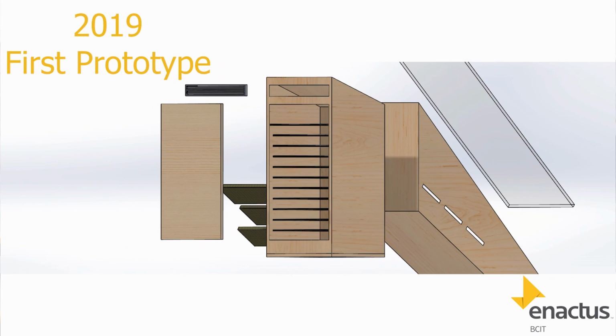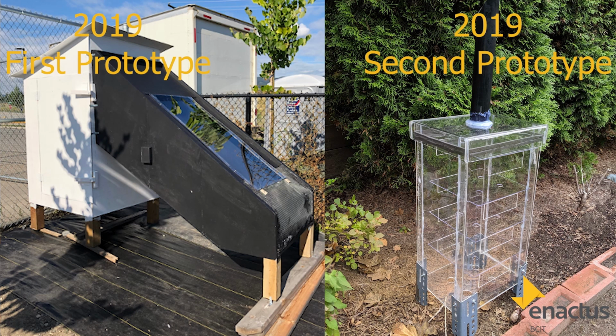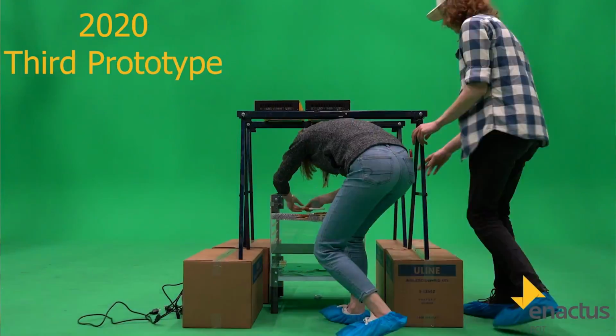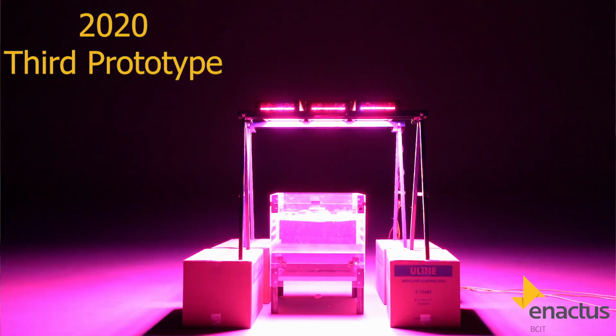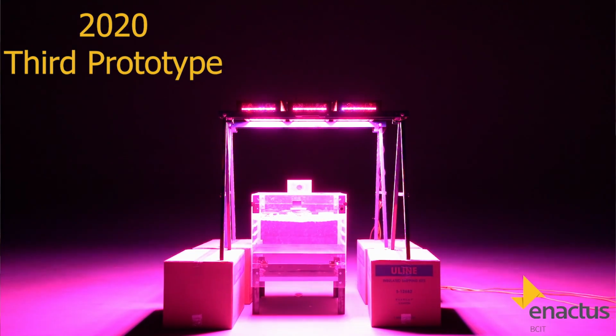The development of the solar dehydrators began in 2019. After 2 iterations that year, we had tackled issues of usability, cost efficiency, and drying efficiency. In 2020, our 3rd prototype underwent testing at our facilities here at BCIT, where we gained valuable information about what we can expect from the dehydrators.